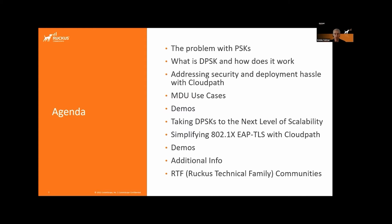Going to look at some of those multi-dwelling use cases, and then a slightly more interesting bit, I'll take you through some demos. So we'll be looking at things like what the CloudPath configuration is from a workflow perspective, and what the SmartZone configuration is as well to enable the onboarding and automatic provisioning of dynamic pre-shared keys.